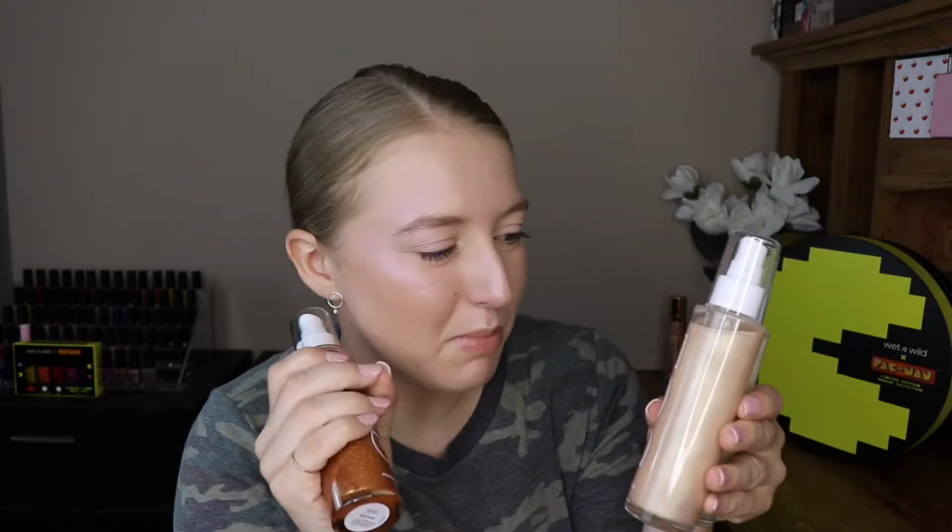And then the deepest one, Bronze, looks like this. This one looks very, very rich and pigmented as well. It almost looks like it has the same sort of glitter flecks in it that the Warm Gold one has. The Platinum and Soft Gold look like they have little itty bitty sparkles in them. They don't look as chunky as the Bronze and the Warm Gold.